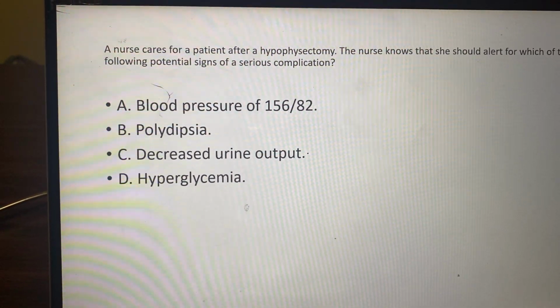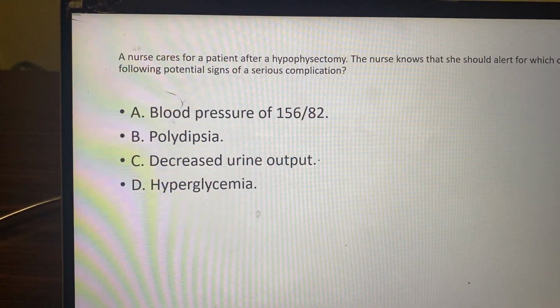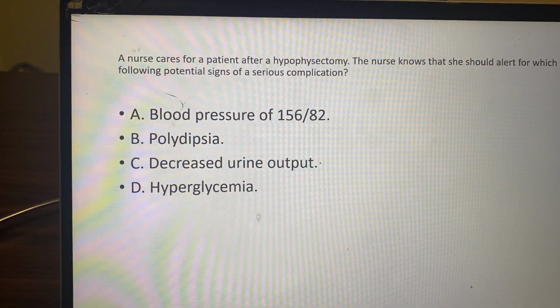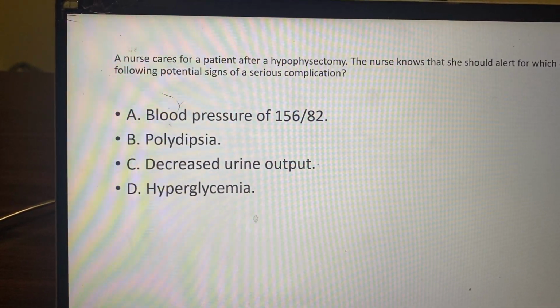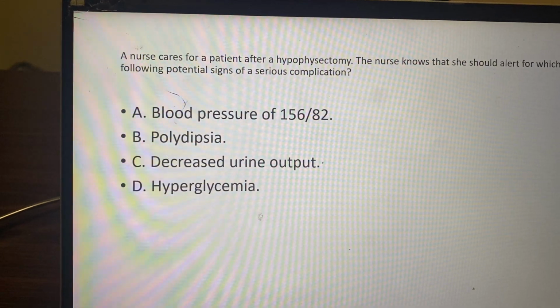All right, so when we get back here, we say we have a procedure, hypophysectomy. Ectomy is removal of something, and in this case, it's removal of the pituitary gland due to a tumor or a cancer. And what is the serious complication of this hypophysectomy? That's what it's asking for.